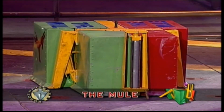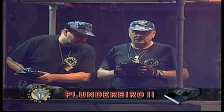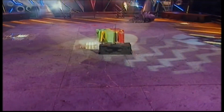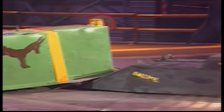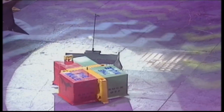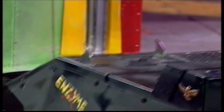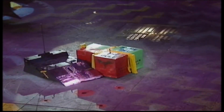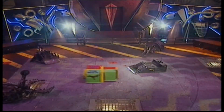Roboteers, stand by. 3, 2, 1, activate. Magnificent engineering feat, the mule. Plunderbird 2 boys have been splendid entertainment. See the name of Enzyme crossed out on the side. They've already seen the Enzyme boys off. And immediate aggression on the mule. But Roger Plant spins that three-wheel drive away.